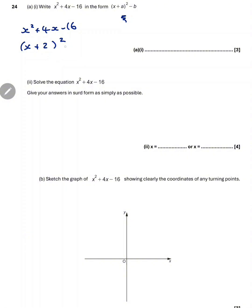So 2 squared is 4. I'm going to take 4. This minus 16 on the end is still there. We can't ignore that. And then we've just got to tidy up that end bit. We've got x plus 2 all squared minus 4 minus 16 is minus 20. There is your final answer. That is completed square form.